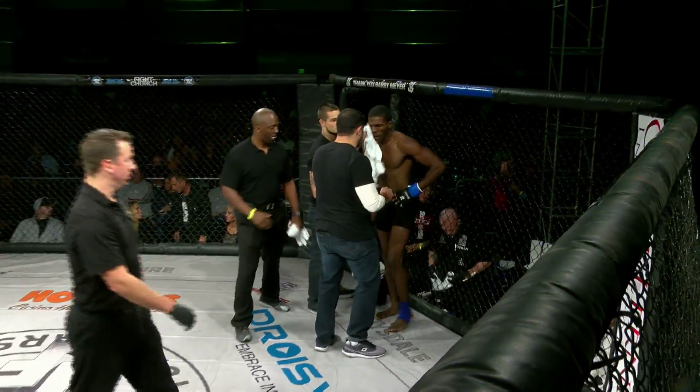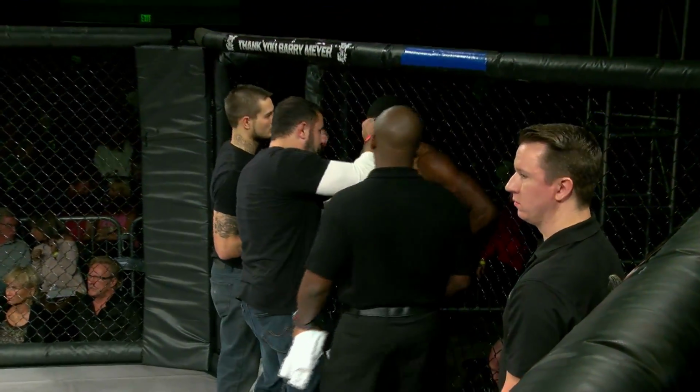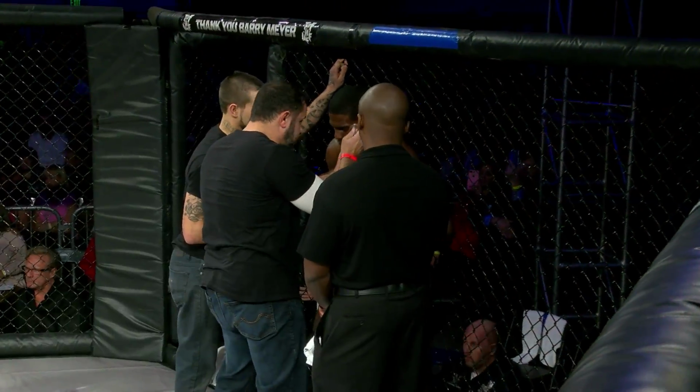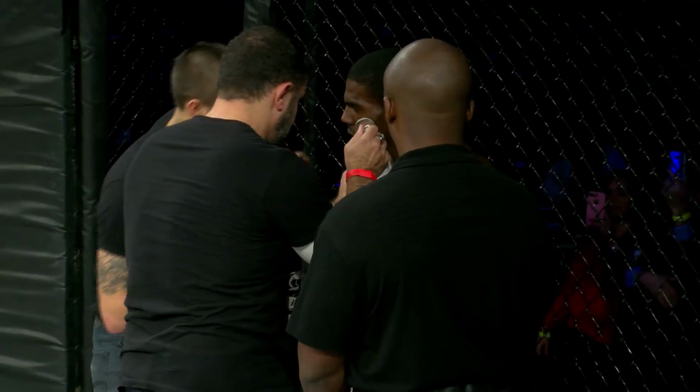Uh-oh, Ajai Smith getting up a little slow. I don't know if he maybe got rocked or maybe he's got a tender ankle, but you notice he walked over very slow to his stool. Yeah, and Eder's nose is busted up a little bit, so we'll see. So obviously it seems like Eder's better on the ground, or as far as staying on top, but we'll see.